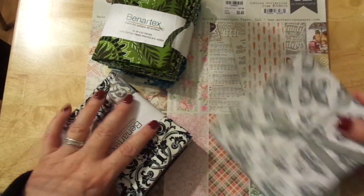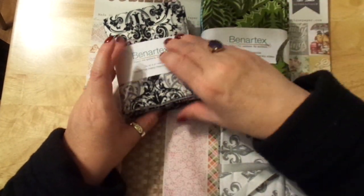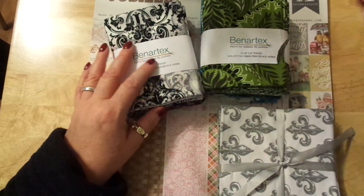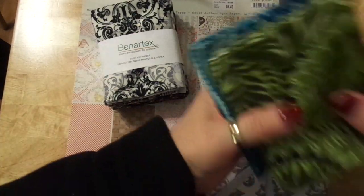First, I'm going to start with some of this Bernitex cotton. These are 18 by 21 inches, and there's 5 pieces. So I am super excited. I'm not even going to open these until I'm on with you guys, because I wanted to look at these better. So, alright.